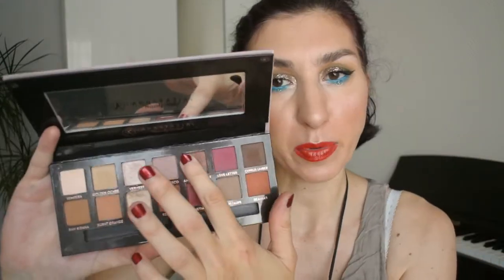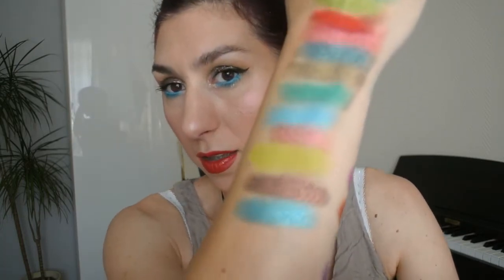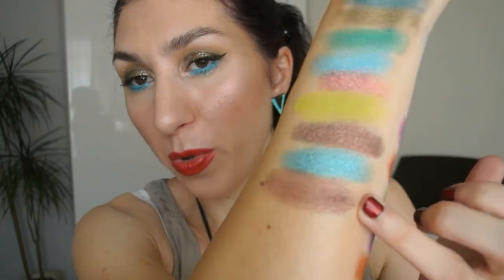I did not buy the Modern Renaissance for a particular shade. I basically bought this shadow palette because I was interested in the formula, because I had heard so much about it. But my absolute favorite shade in here happens to be this one over here, which is called Antique Bronze. This is a beautiful, pigmented, smooth, again, kind of like chocolatey brown shade. This is a swatch for it here. It glides on and it just looks so beautiful.